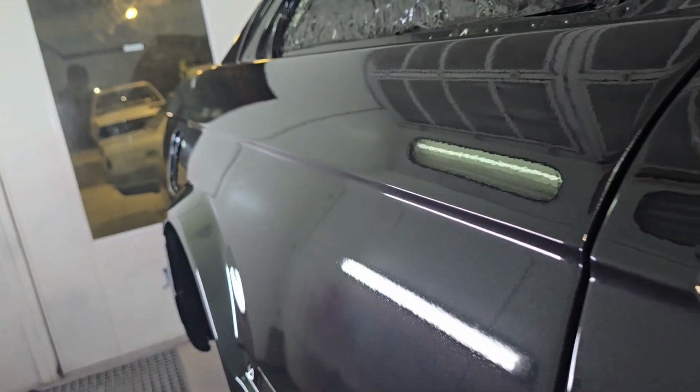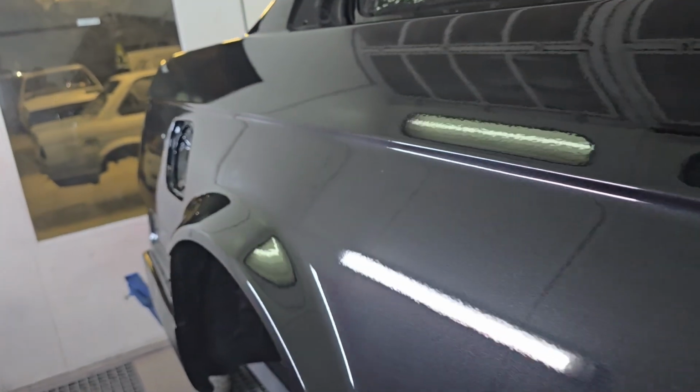This is your line on it. And you can see the orange peel. The orange peel is there, but it's consistent across the car.